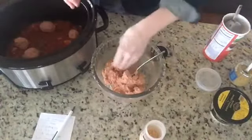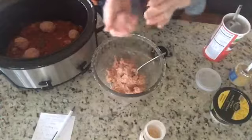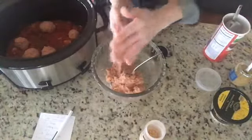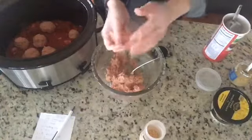But if you're completely grossed out by meatballs, you could totally buy frozen meatballs that are already made. I feel like this is a little less processed, so I like that for my family. And they do sell turkey meatballs. We've used those and they've tasted great. So that's an easy option.